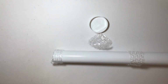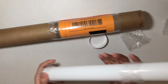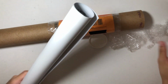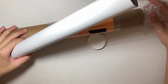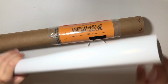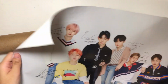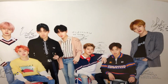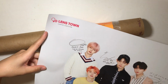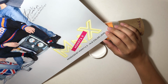Okay, so my friend and group order manager Lily was just selling some of the stuff that she had. And she was selling the Monsta X Lenstown poster. So I was like, ooh, cute, I want it. So I got it. I don't know if you can see, I'm gonna stand up. Dun-dun. It's just a poster of all of them, and it's for Lenstown Contact Lens Store in Korea. And down here, it says Monsta X, produced by Monsta X MNX colored lens.